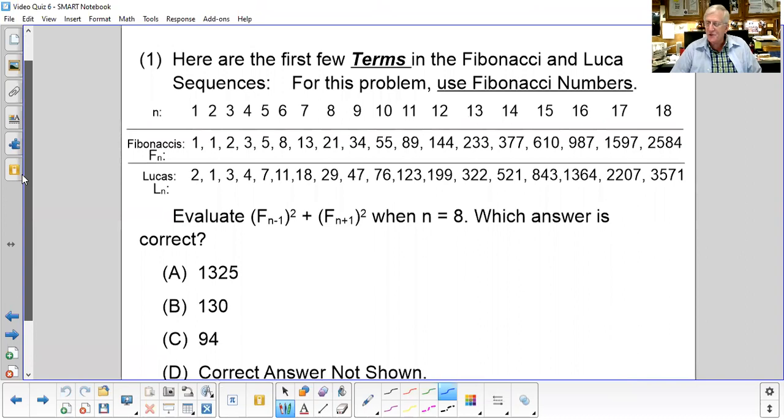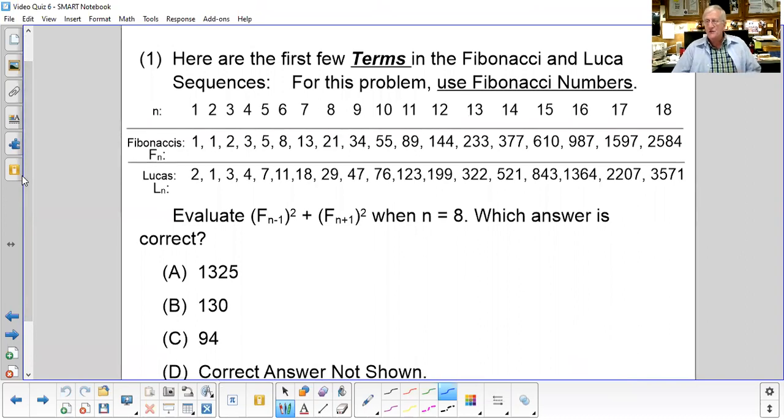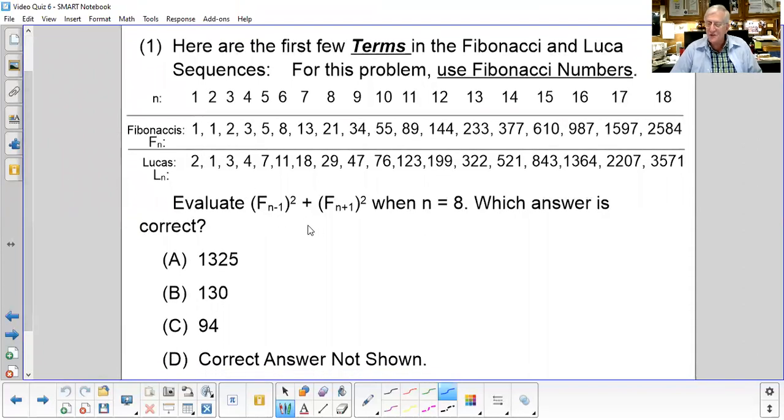Here are the first few terms in the Fibonacci and Lucas sequences. This first problem uses Lucas. It says to evaluate this expression right here, okay, when n is equal to 8. Now, let me explain something to you. Notice the parentheses around this term that I am circling right now, right? Those parentheses are around the whole thing. They're not around just the subscript. So what you've got to do this problem correctly is to put the 8 in for the n, get the subscript, but you don't square the subscript, do you?